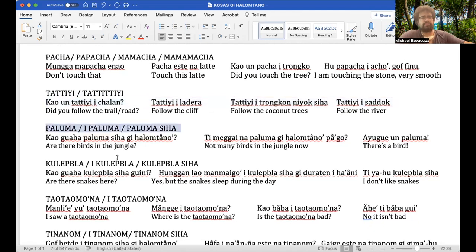All right. Next, paluma. Ipaluma. Paluma siha. Bird. Paluma is from Spanish. Chamorros had names for all their birds, of course, but some say that the word gekbu is the word for bird, because gekbu means flyer, something that flies. There are other Spanish words for bird that have also come into Chamorro.